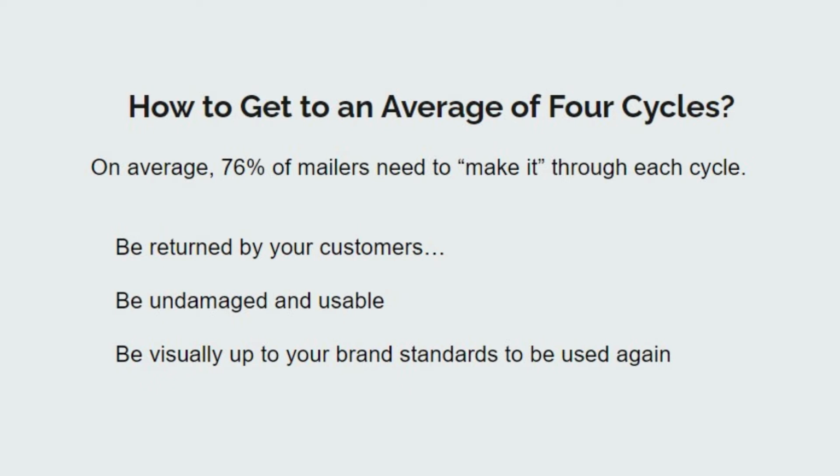And so maybe some customers are throwing it out or just stashing it into their own bin and not doing anything with it again. But you really need to make sure a high percentage of them are actually sending it back. You want to make sure that when it returns, it's not damaged and it's usable. It's a durable enough mailer to come back to you most of the time. And then that when it comes back, you are comfortable reusing it again. And so basically in each cycle, only 24% of your mailers can be lost if you want to get to an average of 4 cycles.